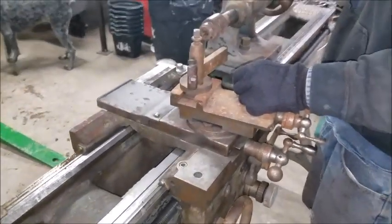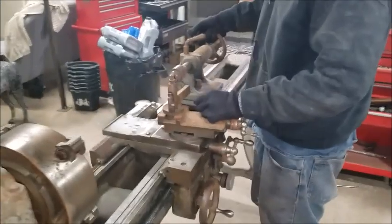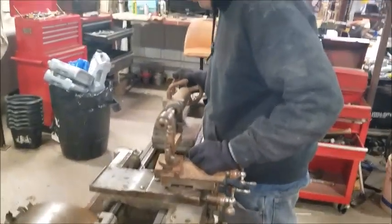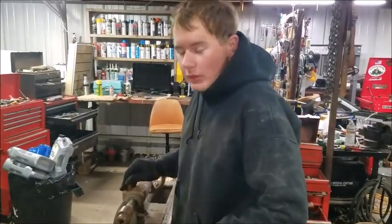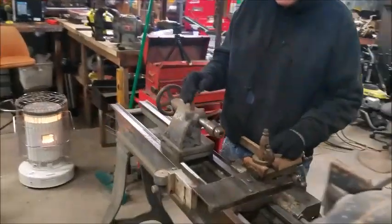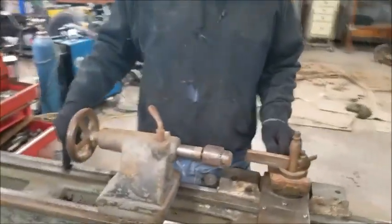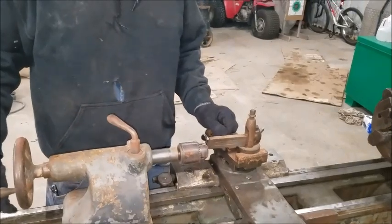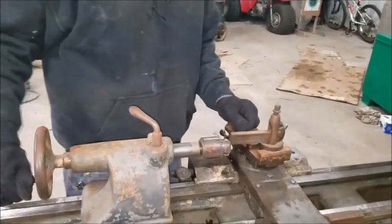The tail stock's like really tight. The what? Tail stock. Is that what that's called? It needs to be lubricated. Are you sure that's what it's called? I'm pretty sure it's tail stock. Because I'm going to use that term, and somebody's going to tell me in the comments below if I'm using it wrong. All right. One of the 3 or 4 people that watch this video.